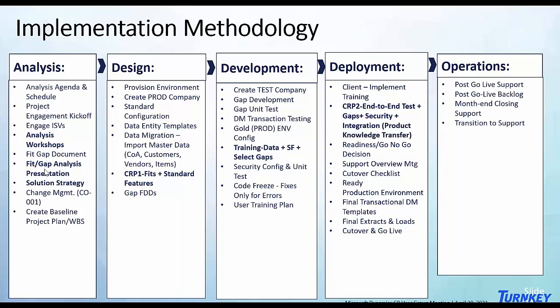Deployment is where we are doing our conference room pilot number 2. So we drive conference room pilot number 1. You drive conference room pilot number 2, with our support. You're showing us here that you've been able to test all of your end-to-end processes, your procure to pay, your order to cash, that we've got the security set up correctly, that any integrations that we've created are functioning as designed and as expected.